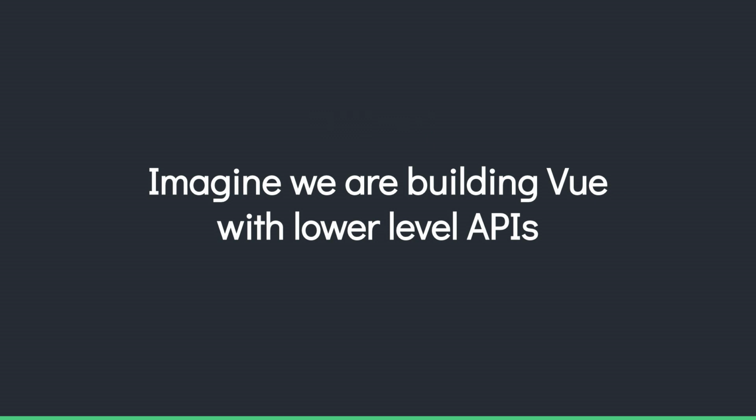So imagine we're building Vue ourselves with lower level APIs. What would you say are the building blocks of Vue? I would say the first thing that comes to mind is the reactivity system, right? The ability to make an object reactive so that when you change it, the framework knows something happened and does the things you want it to do.